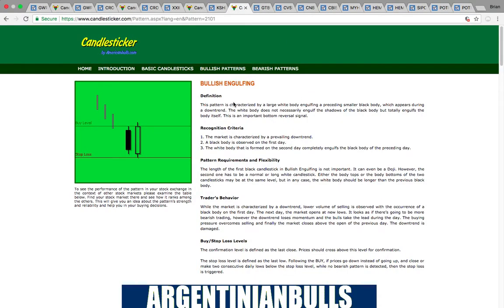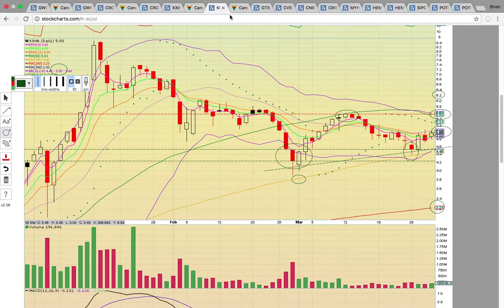It did form a bullish engulfing reversal pattern, and the reversal pattern was actually confirmed. On the 27th, bullish engulfing formed. You could see the small red candle and then a larger white candle, and then the candle on Thursday actually confirmed that reversal pattern. So we have a bullish reversal confirmation.